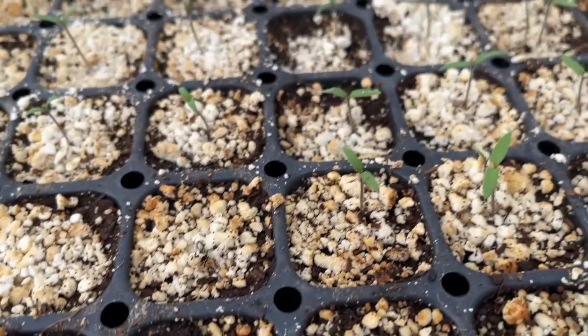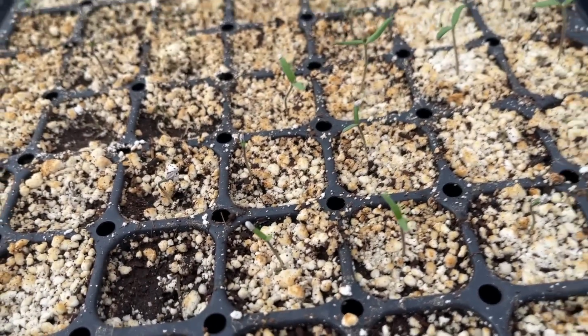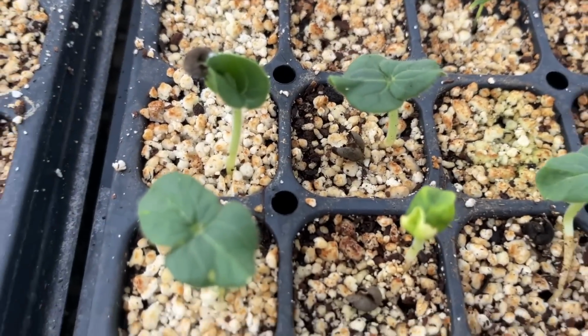We got tomatoes coming up, y'all. We got more tomatoes coming up. Ain't nothing wrong with too many tomatoes, right? We got okra coming up. Y'all see that? We got eggplant just now coming up. And right here are our peppers. They're not coming up yet, which is normal. We knew that was gonna happen, but they're gonna come up.